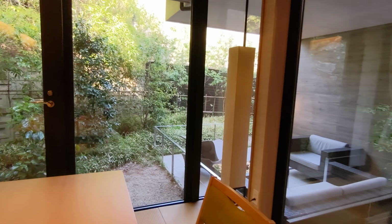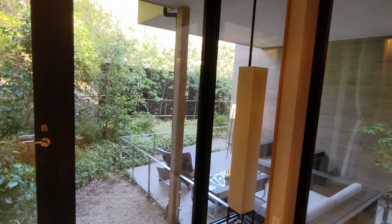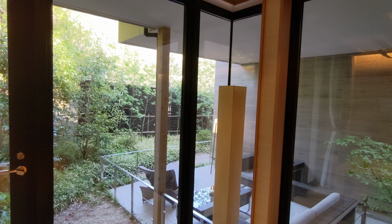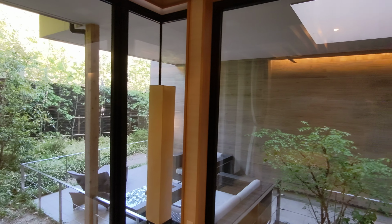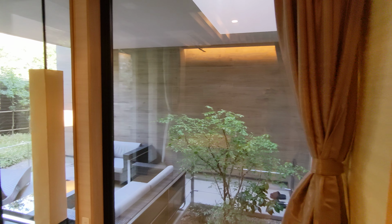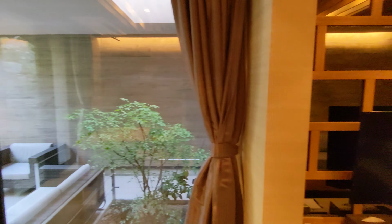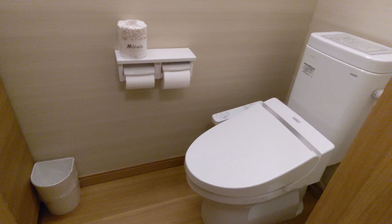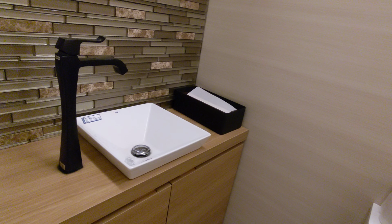This is for privacy's sake. I guess they couldn't build a room with a view, but they do have a lounge nearby that has views of what they call the Jigokudani, the Hell's Valley of the hot springs. And then, so let's go back, show you the toilet. There you go. Here it is. Looks like any other toilet. Has a built-in sink.